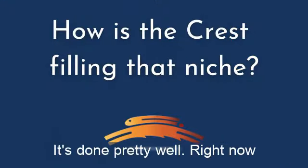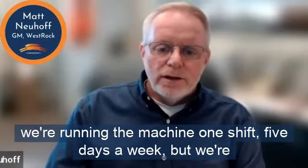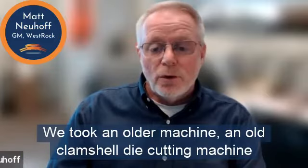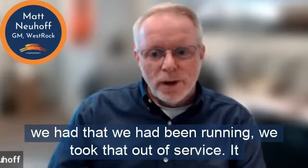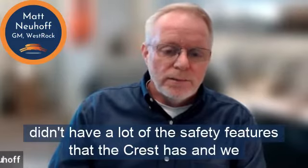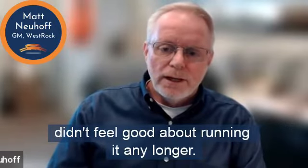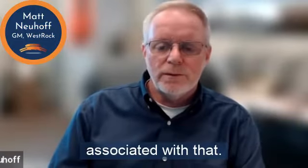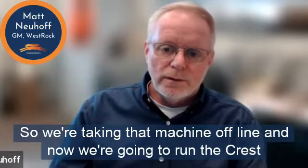It's done pretty well. Right now we're running the machine one shift, 5 days a week, but we're getting ready to scale up to 2 shifts. We took an older machine, an old clamshell die cutting machine that we had been running, out of service. It didn't have a lot of the safety features that the Crest has, and we didn't feel good about running it any longer. We were experiencing significant maintenance expenses associated with that. So we've taken that machine offline, and now we're gonna run the Crest 2 shifts.